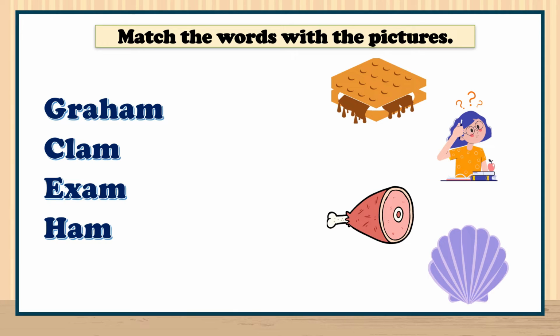Let's play this game. Match the words with the pictures. Let's begin. Help me find the gray ham. Where is the gray ham? Is this the gray ham? Correct. Now, help me find the clam. Where is the clam? Is this the clam?